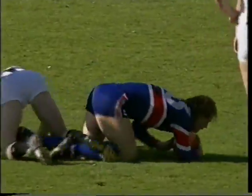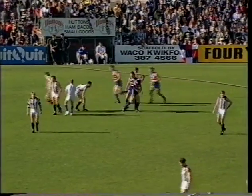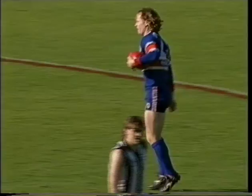Short kick by that player. Mark taken well by Simon Atkins. And you would think that Atkins was within scoring distance. He's about 40 metres out on a slight angle. And the Bulldogs have started well.